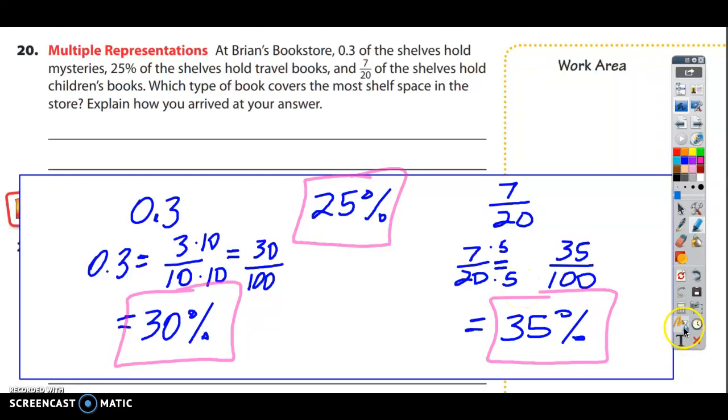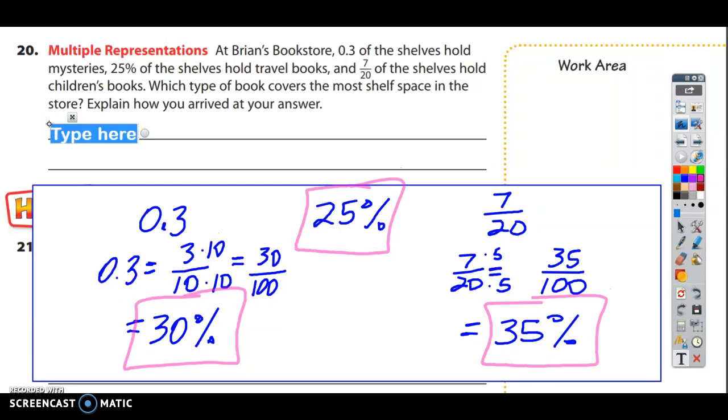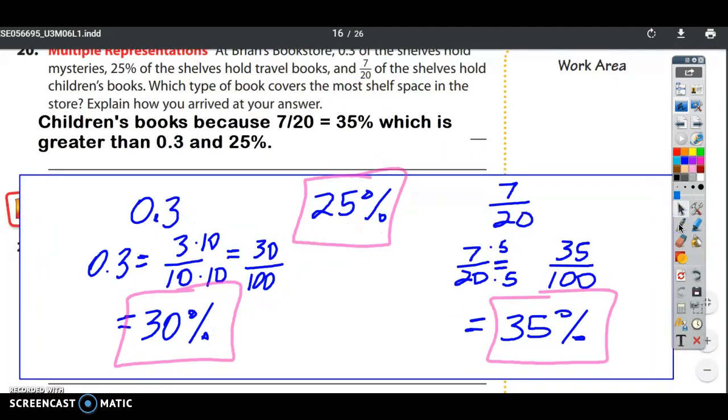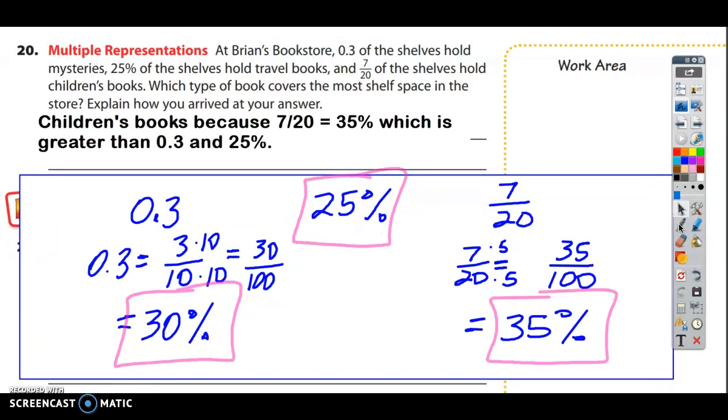It says which type of book covers the most shelf space and explain. I would say something to this effect right here. 7/20 was children's books, so I would say children's books because 7/20 is equal to 35%, which is greater than 0.3 and 25%. That is a good answer. All right, good job. Let's move on to number 21.